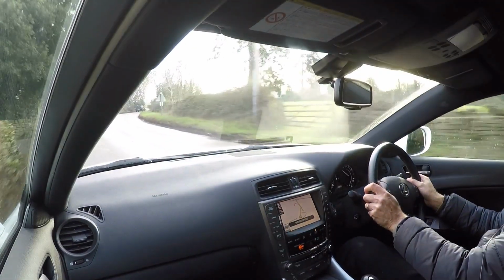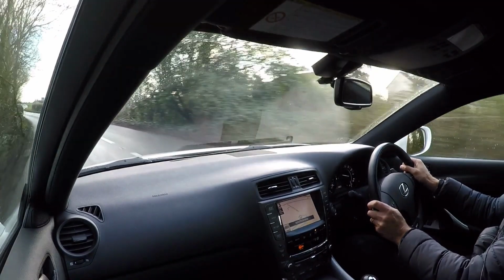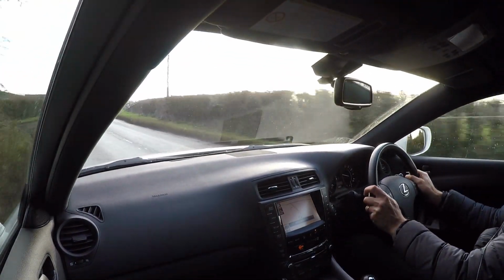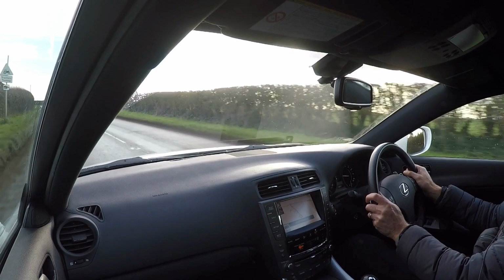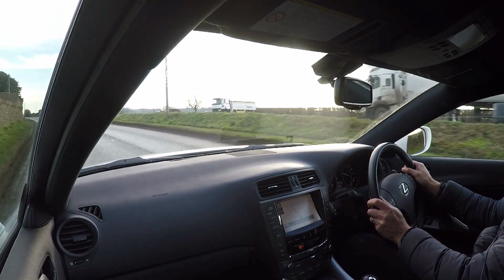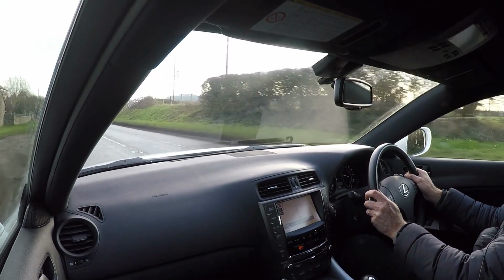It responds beautifully. If you want something mega sharp on the handling, then you'd go for something like, dare I say it, an Alfa, or a BMW 3 Series, which will be keener to change direction. BMW has a slightly better balance in its handling, but the flip side is, to achieve that, they have a much harder ride, which, for 95% of your driving, this is much nicer.